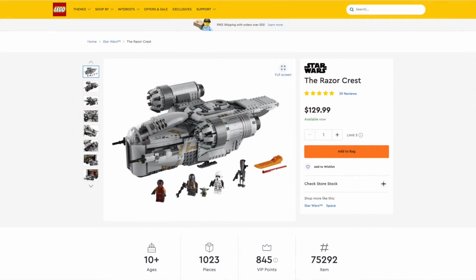I mean, it's never going to sell as many sets as a 501st Battle Pack, because with the 501st Battle Pack, people are buying dozens and dozens of them, whereas a Razor Crest you're just going to buy one of, right? So I have like 60 501st Battle Packs and one Razor Crest. So you can see how numbers can get skewed like that, but it's still a very, very popular set.